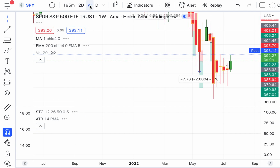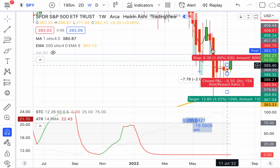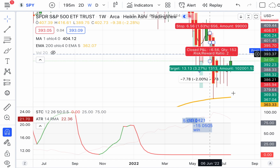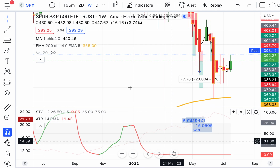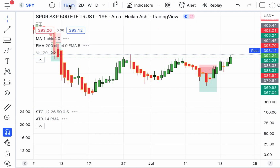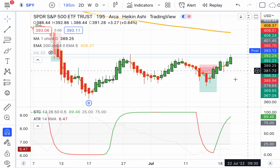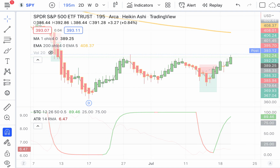Now we look at the weekly. And of course, this is a nice green up candle that we see. It's been a while since we had one. 1, 2, 3, 4, 5, 6 weeks to be exact. Again, still red on the STC, but nice to see some green there on stocks. We shall see. We're waiting to see if this ends or pushes through the 200 EMA and gives us the ability to go long. That is where we are on the S&P 500, up 2.70%.